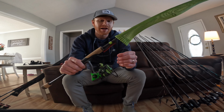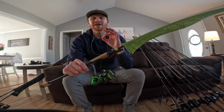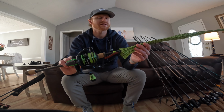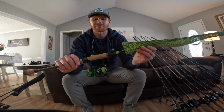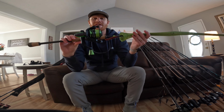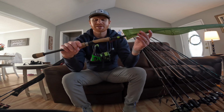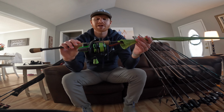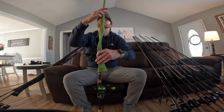I like to go a little bit lighter on my drop shot rods. I'm not a huge drop shot user, but it's something I want to experiment with more in the future. I really love watching Greg Blanchard, and he smokes them on a drop shot. He really inspired me to experiment more with the drop shot, so I can't wait to do that more in the future.